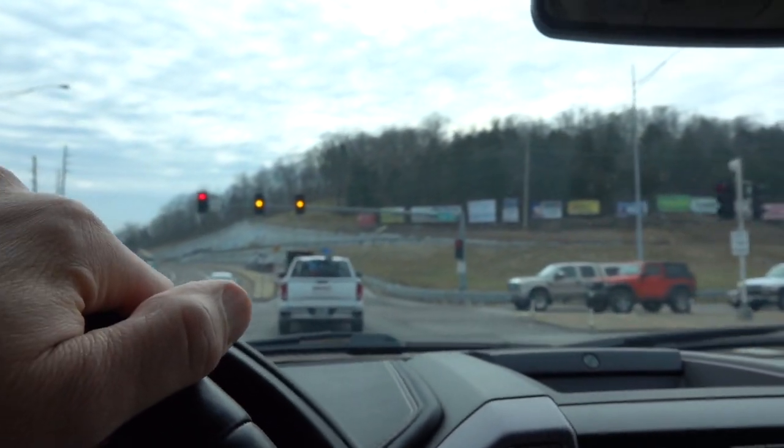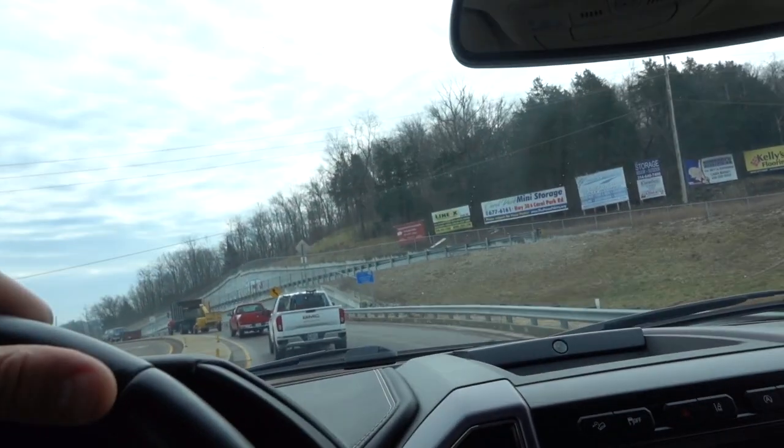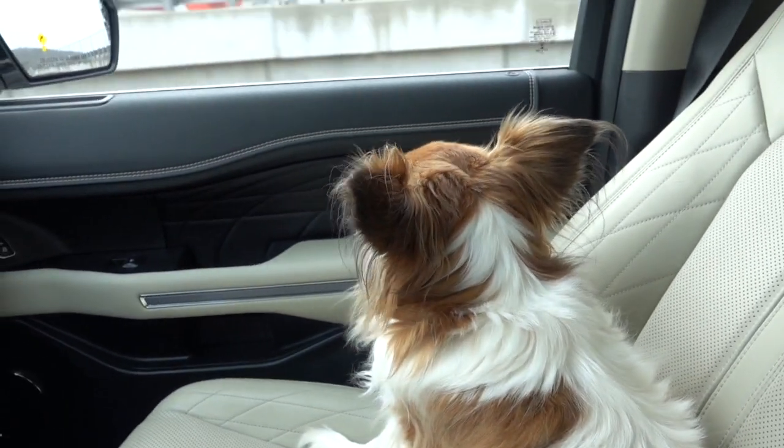Okay, guys, welcome back. We are doing great this morning on comparison test number 2 here with these Pirelli Scorpion Verde All Seasons. I got my co-pilot with me. Hey, Chaz.